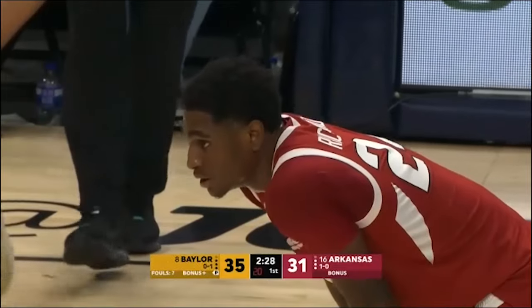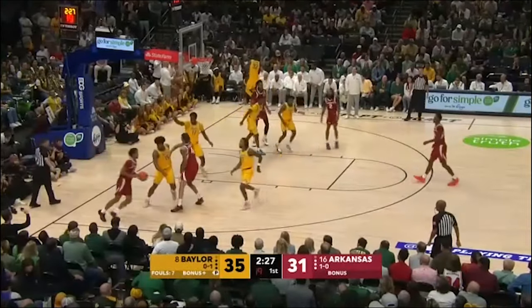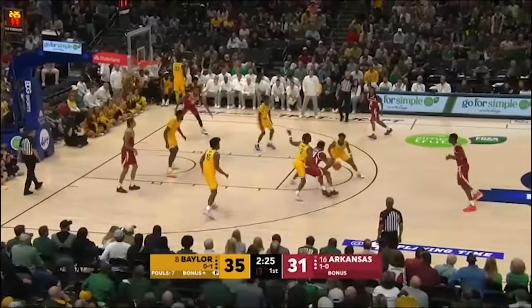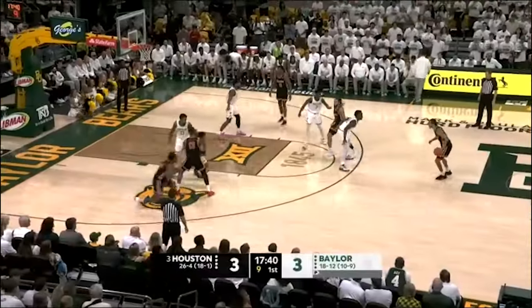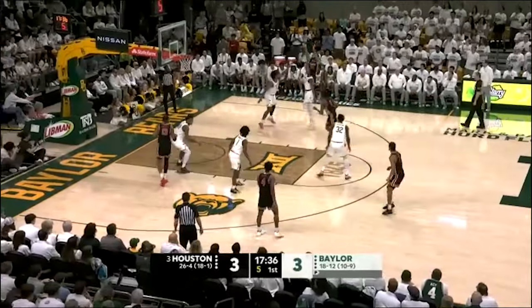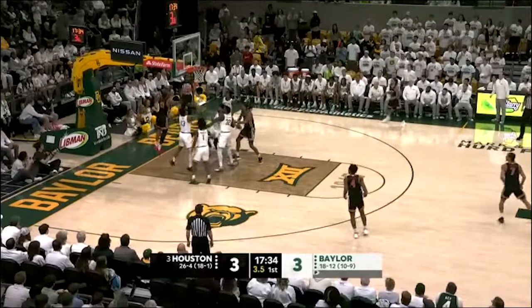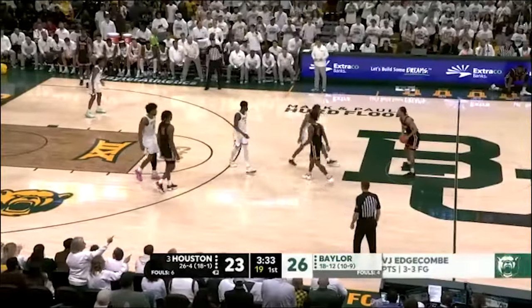Richmond out of Camden High School in New Jersey. Originally a Kentucky commit, followed Cal to Arkansas. Become a leader on this team. They've asked him to become more of a vocal leader as the season's gone on, and he's delivered. Pull-up jumper missed by Emmanuel Sharp, but kept alive. Didn't know the circus had already come to town.